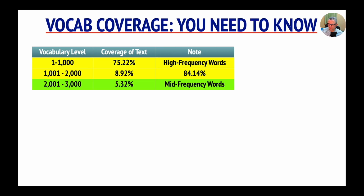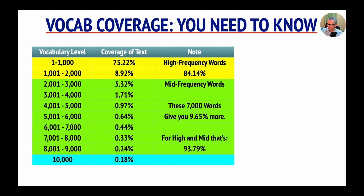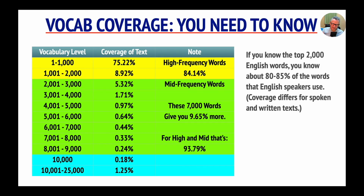And so you can see here a chart that shows you high frequency words, mid frequency words, and then lastly low frequency words. And you can see that the high frequency words of 1 to 1,000 cover 75% of all texts. And the next 1,000 level band, it's only 8.92% of the coverage that you need. But these two top bands give you between 80 and 85. And the reason why the numbers are different is because spoken language is even more common than we use more high frequency words in spoken language than we use in written language.